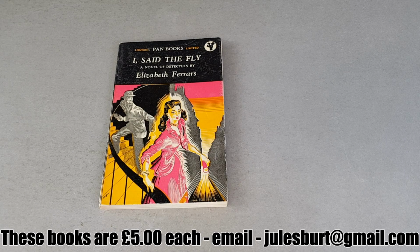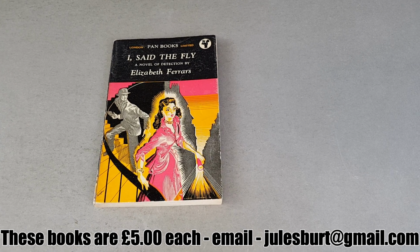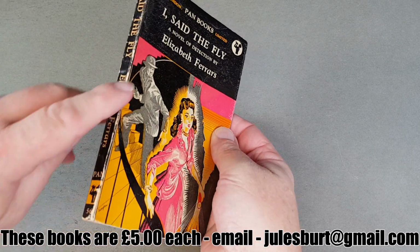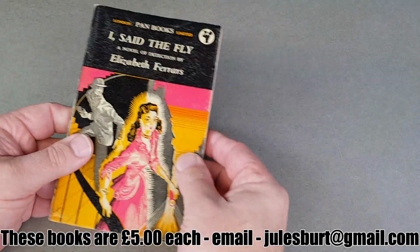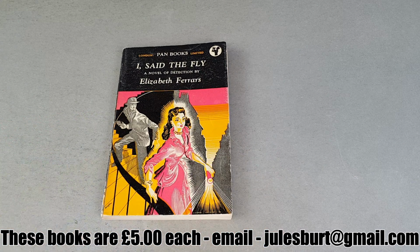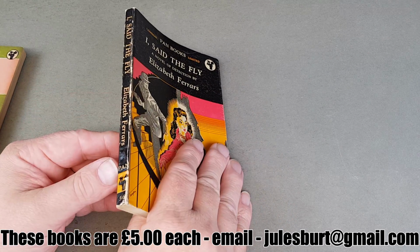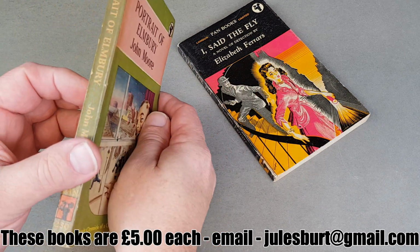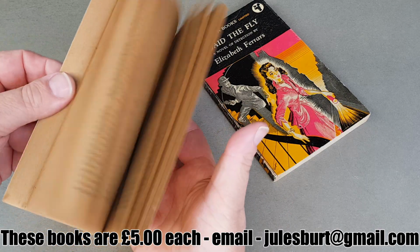Okay, so the following books are £5 each. Once again, these are really nice copies, but perhaps they have a small fault, like this one here, which is a really sought-after crime novel. A little bit of wear on the spine there, very minor, but still a first printing of a scarce title. All the crime books, these early Pan crime books, are incredibly sought-after nowadays. So that is number 56, I Said the Fly, Elizabeth Ferrers. Then we got number 230, Portrait of Elmbury, John Moore.